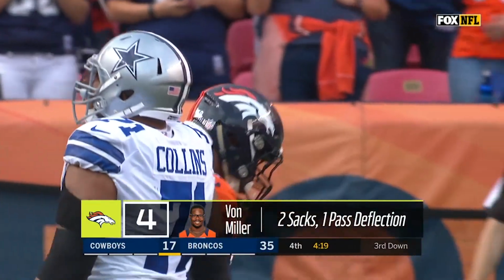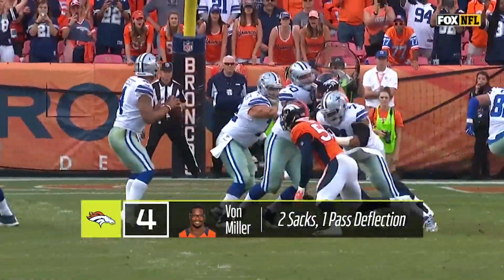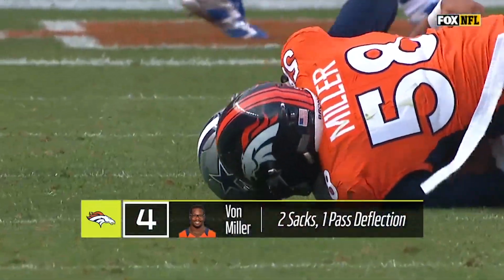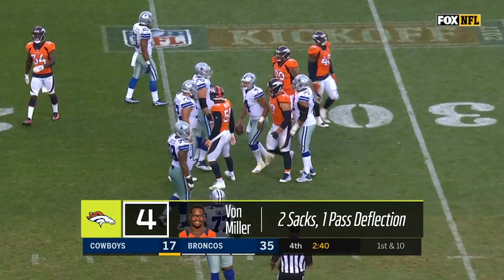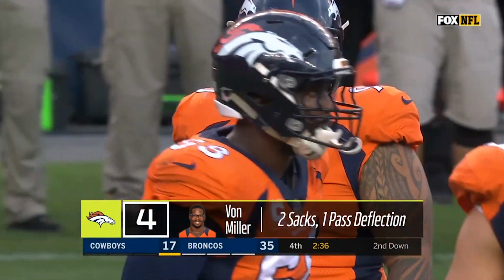In his first regular season game against his beloved Dallas Cowboys, he's got a sack. Well, he can thank the coverage for this one, because Prescott's trying to go back to Jason Witten. Here's Prescott going down. Vaughn Miller's got another. And big number 58 breaks through here in this fourth quarter.